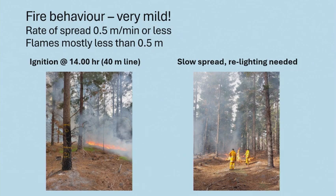But our fire behaviour was very mild on the day. I guess if you're uncharitable, you could say it was almost a fizzer. So our rates of spread that we recorded were less than about 0.5 metre per minute. So it's about 30 metres per hour, which is very, very steady, almost prescribed burning conditions. And generally the flames were less than about knee high, 0.5 metre.